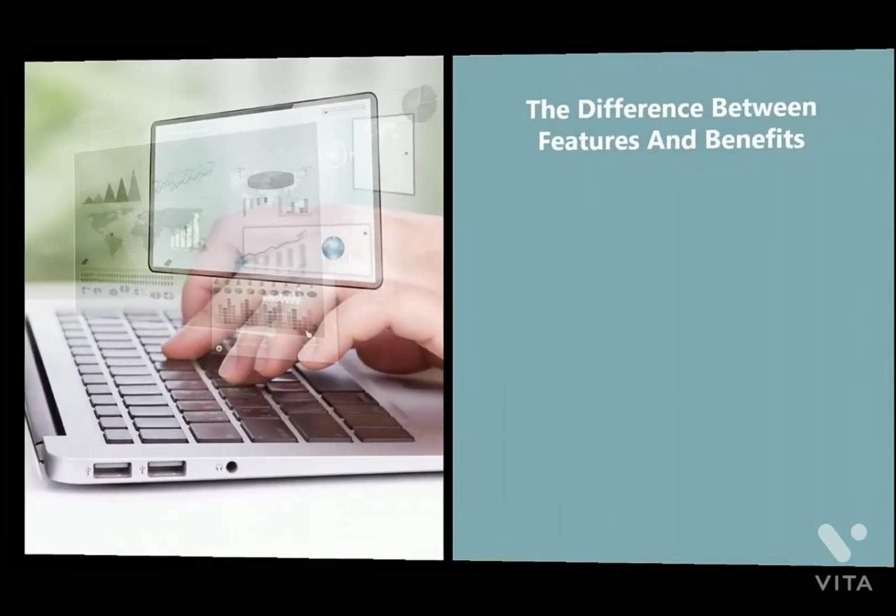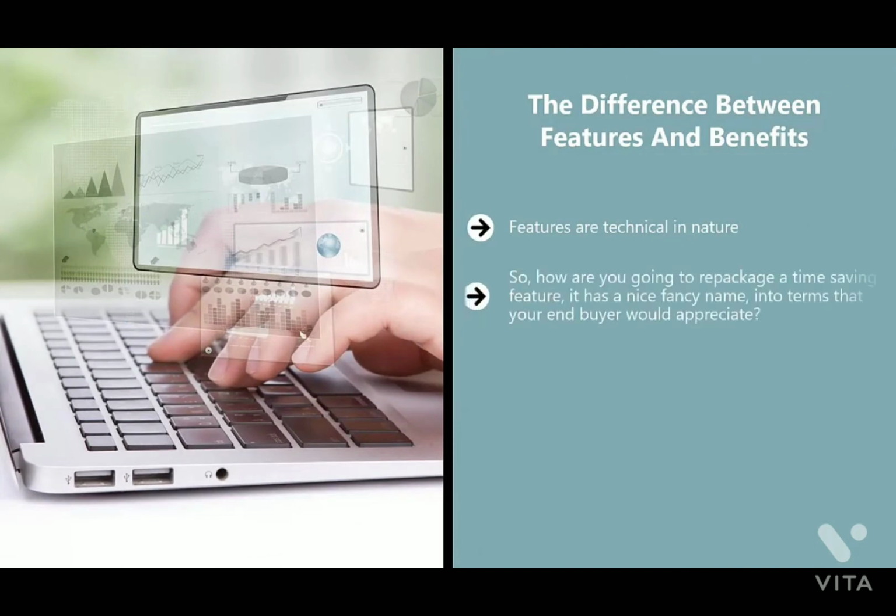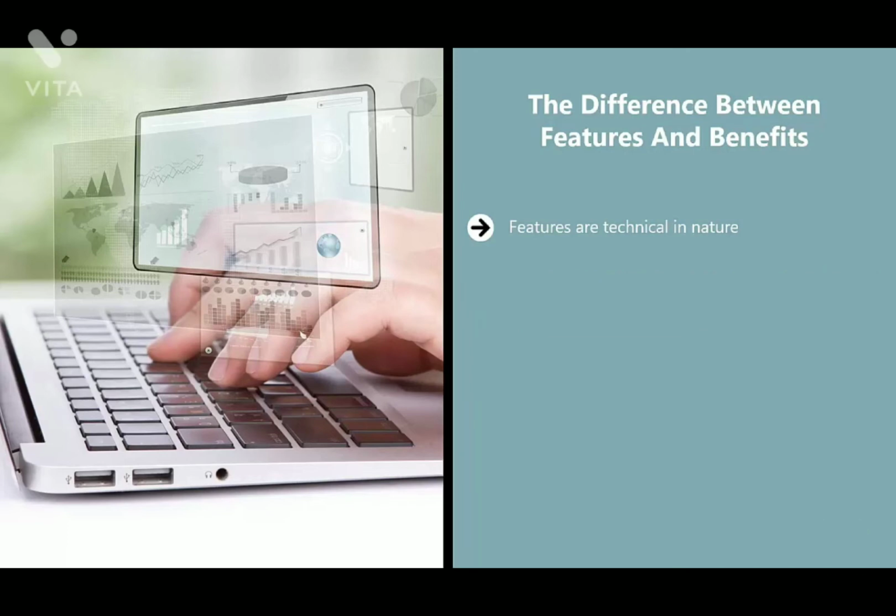Understand the difference between features and benefits. Features are technical in nature. They're about screen size, screen brightness, certain new technology. Benefits, on the other hand, are psychological in nature. If somebody's buying a washing machine, they're looking to save time. They're looking for more control over their life. They're looking for more time with their loved ones.